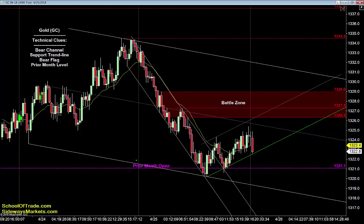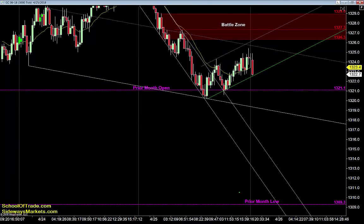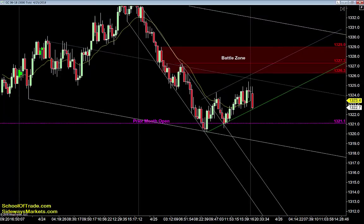Another thing here too is again that prior month open. We're going into the end of the month, and as we get closer to the end of the month, those prior month open, high, low, and close levels start to become more important. Now, if we blow through that prior month open, whoa, big move down to that prior month low. It's way too early to call 1309 right now, but I'm telling you, if these bears get a jump on this tomorrow, by the end of the month on Monday afternoon, we might be sitting down at that 1309.3.